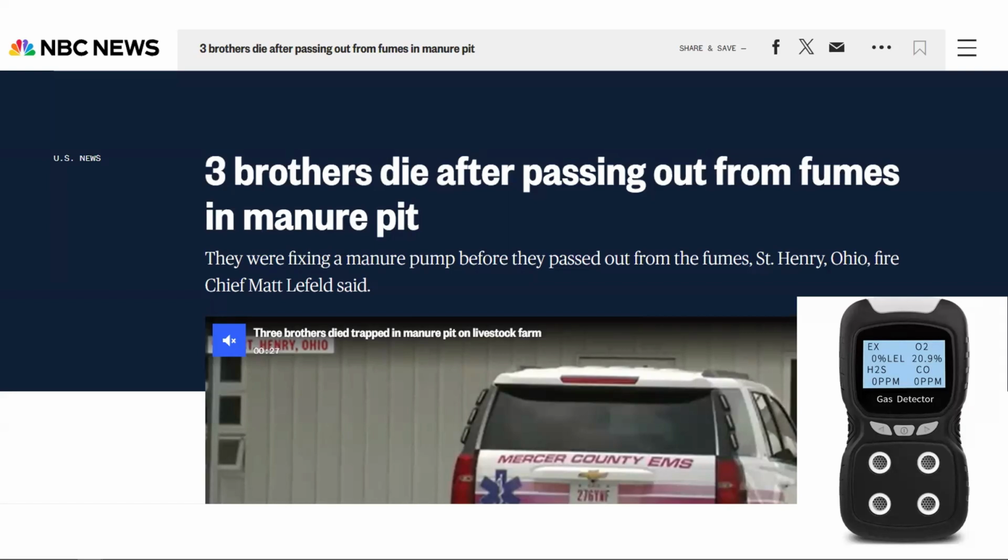In my opinion, gases are the most dangerous part of manure hauling because it's a danger we can't see. It's really easy to say, oh yeah, don't get close to that PTO shaft, or yeah, I don't want to climb in there. But guys, we've had so many of these stories in the manure industry. There's a really big push on safety, and it's personal.